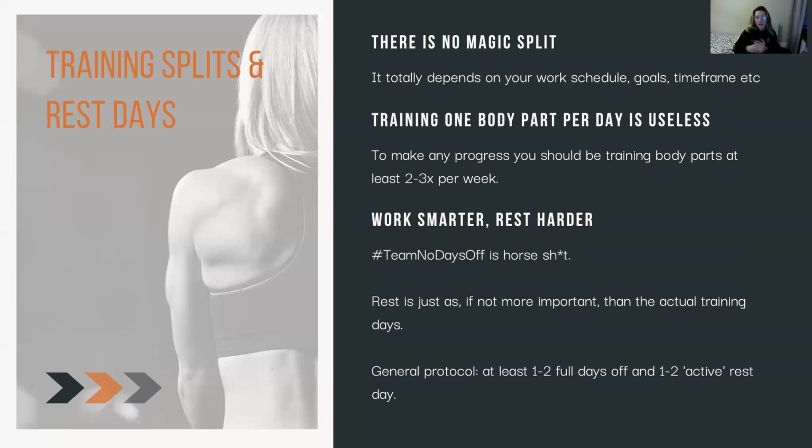The only thing you shouldn't do is train 1 body part per day, because what you want to be doing to make good progress is applying the principles of progressive overload and hitting those body parts at least 2 to 3 times a week. And those are the prerequisites really that you want to have.